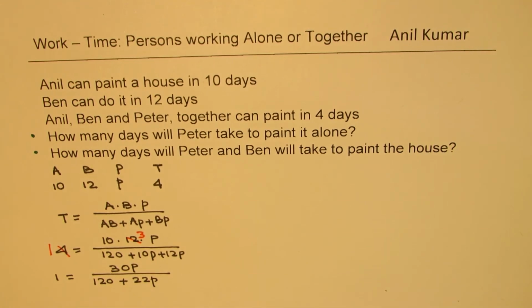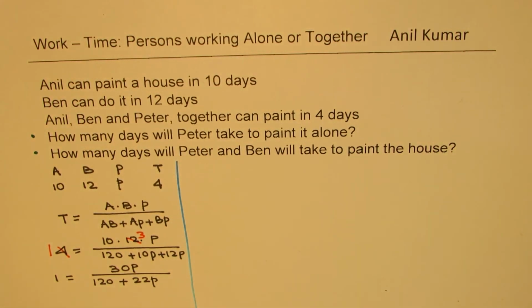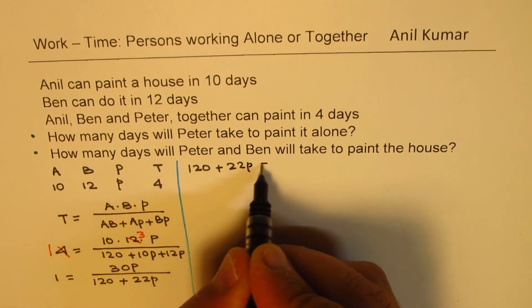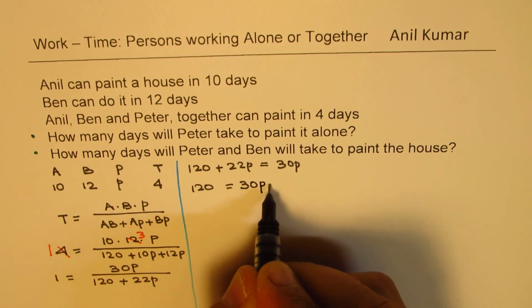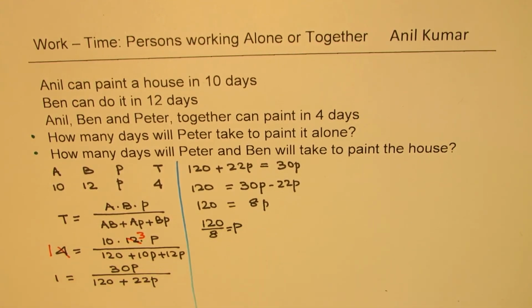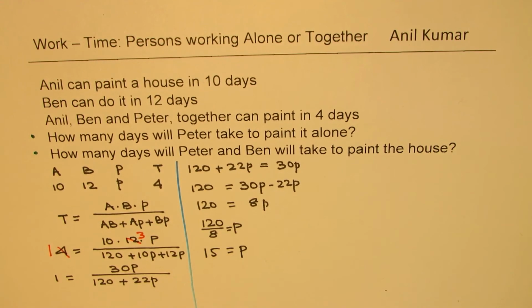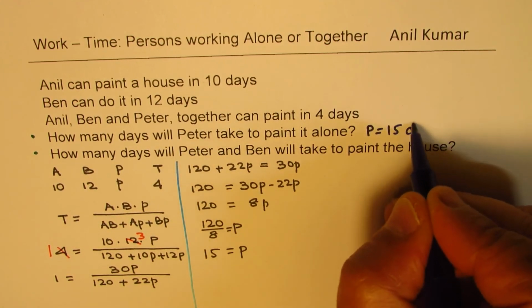Now we can solve. So let's take it on the right side and solve for P, the time taken by Peter. So we'll cross multiply. So we have 120 plus 22P equals 30P, right? So which is 120 equals 30P minus 22P. So we have 120 equals 8P. So 120 divided by 8 is P. So you get 15, right? From here, 8 times 15 is 120. So we get the time for P. So how many days will Peter take? Peter will take 15 days.